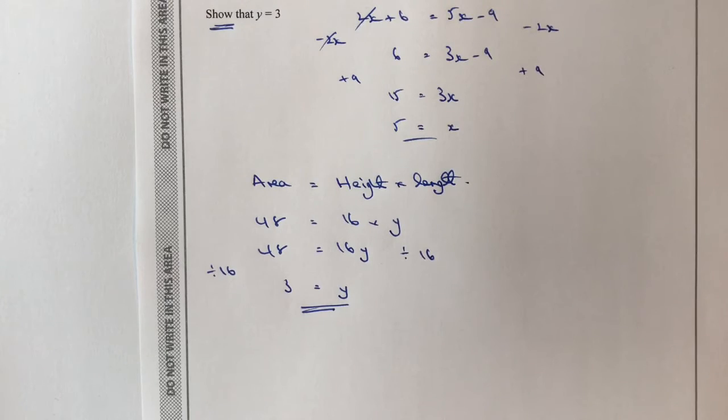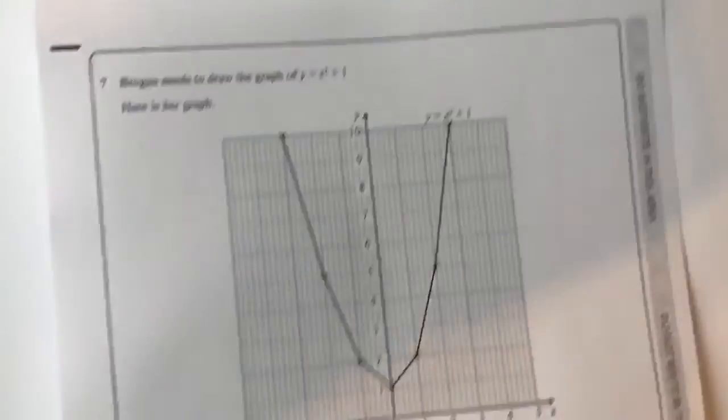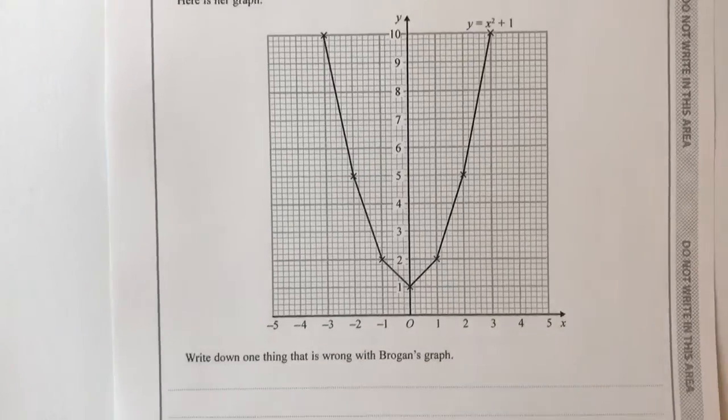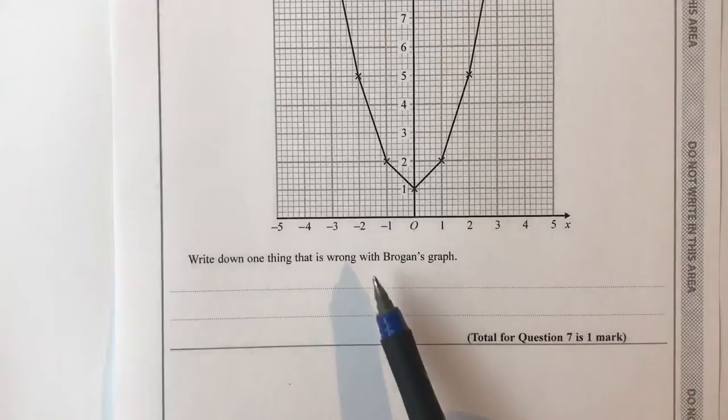Okay, that's 20 minutes into the video. We'll still keep going a little bit longer, and we'll just go to Brogan, who has drawn a graph of y equals x squared plus 1. What's the problem with the graph? So write down one thing that is wrong with Brogan's graph.